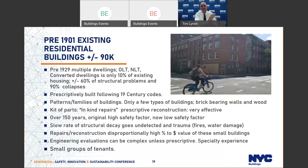The other issue is the buildings have a relatively low asset value. A four-story tenement building, let's be honest about this, even in the Village is not a high value building, especially with residential units in it. It's not a high value building.